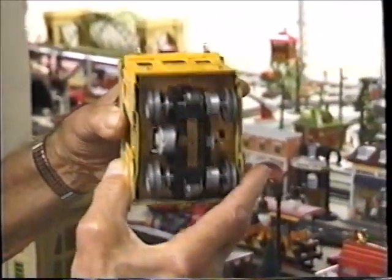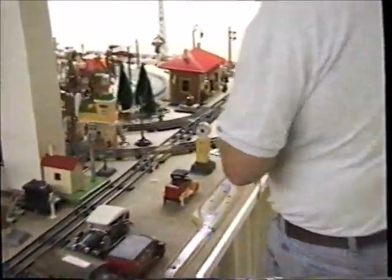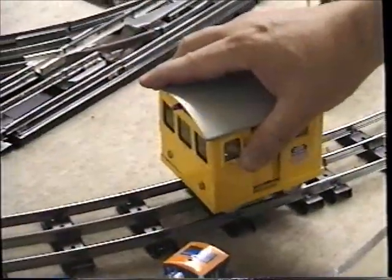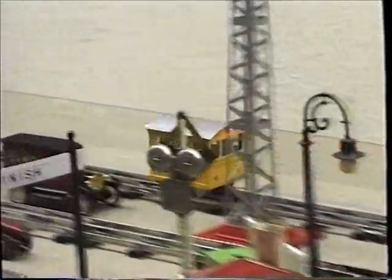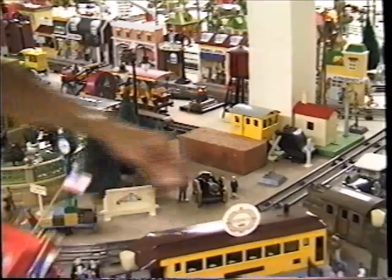Can you put it on and have it actually operate? Yeah, you can put it on track one. It normally goes down the track just like that. But sometimes the guys are in a hurry to get somewhere, so they... Coming to make a potty stop.